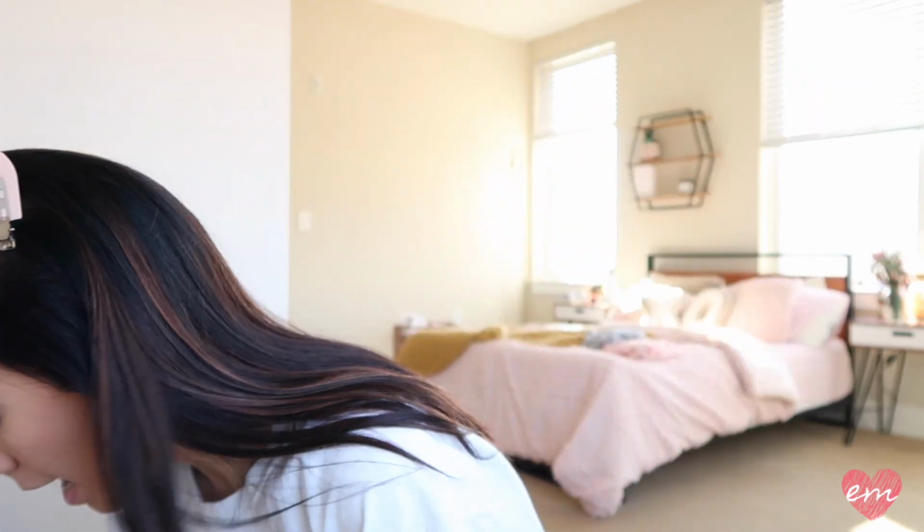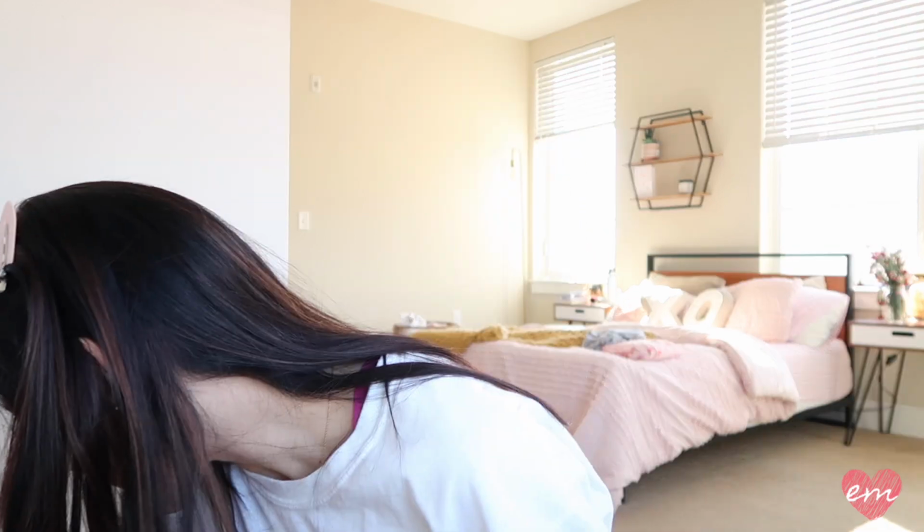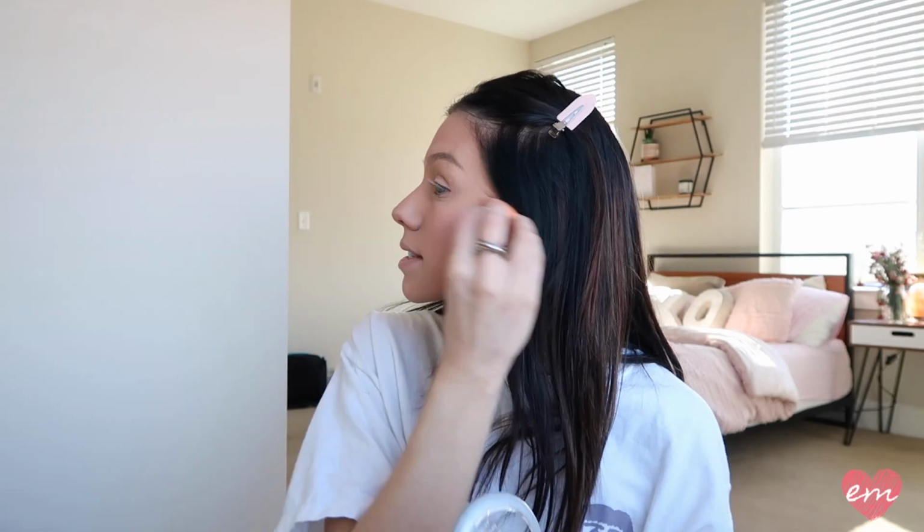Once bronzer's done, I take a blush now. I use the L'Oreal True Match blush. It's called Innocent Flush. That sounds weird, like flush. I take this and then I go back in with this little thing, and I'll just kind of use it on the side here and slightly add some color back to my face.